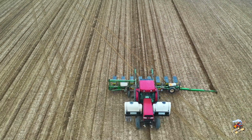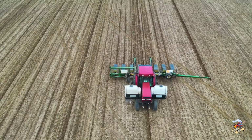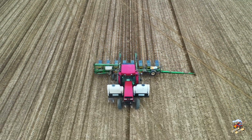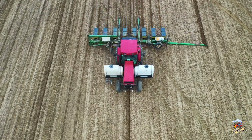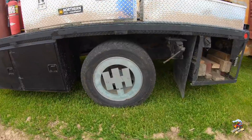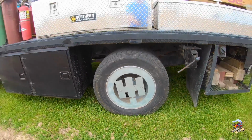This planter here is also set up on 36-inch rows. When they are done in the field, they can unhook this planter from the 3-point hitch of the tractor, and this planter will tow endways down the road for transport to the next field. And for some reason, I get the feeling that this farm might be International tractor fans.